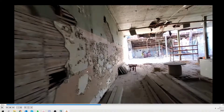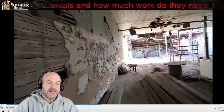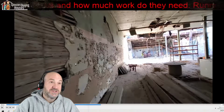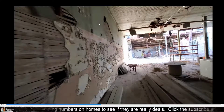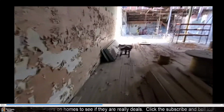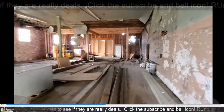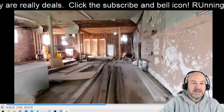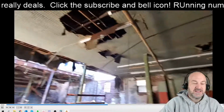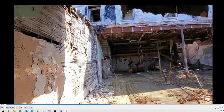So anyway, when we're doing all the demo, the brick over here, we're going to get that pretty much to where it's whatever. It's probably not going to require much demo. Probably just scraping and whatnot. But over here, we'll probably go all the way down to the lath. We're not going to take out the studs, but we'll leave the lath. Now there's what was probably that garage door. So there's a big garage door. These are like 16 or 18 foot ceilings. They're huge. So you can kind of see back here, this is the upstairs, right?